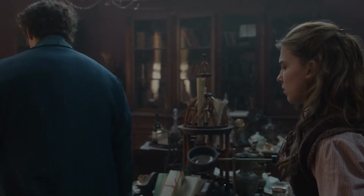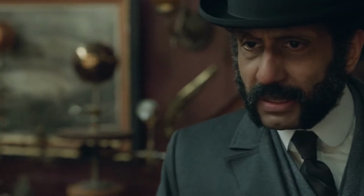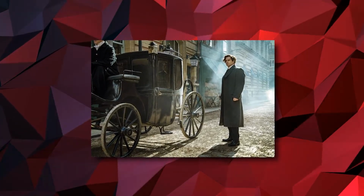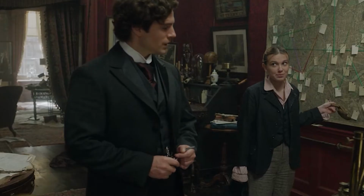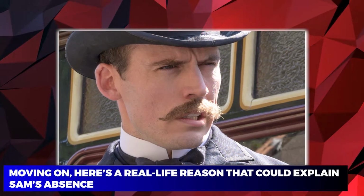Plus, the first film put a lot of focus on Enola's relationship with Mycroft, and some fans complained that Sherlock was treated like an afterthought. Maybe that's why the studio decided to give the detective duo more screen time together in this movie. Moving on, here's a real-life reason that could explain Sam's absence.